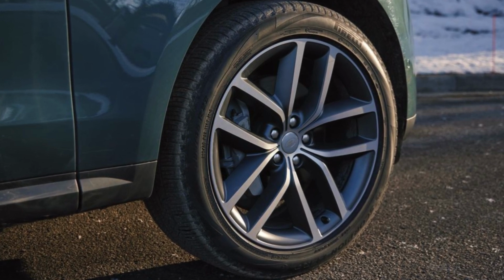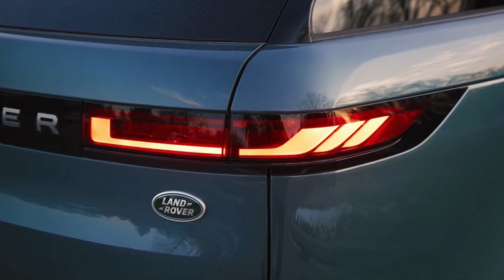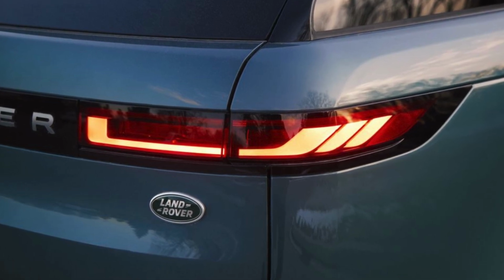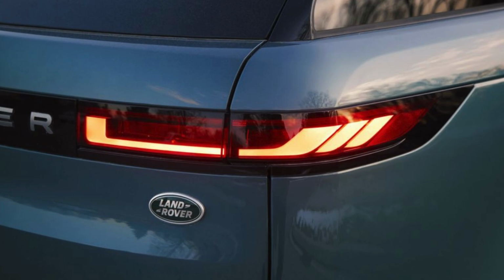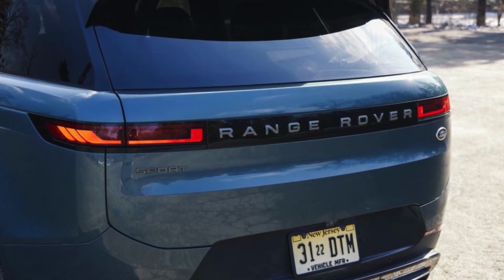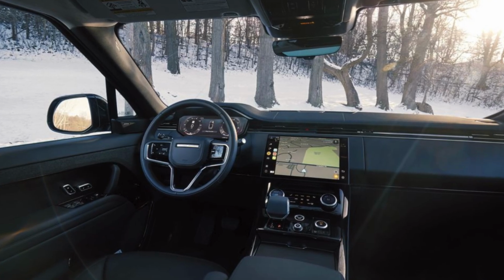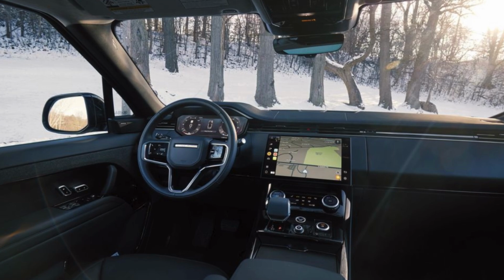A 4-year/50,000 mile basic and powertrain warranty is included with Land Rover vehicles. Rust protection for the Sport is good for 6 years and unlimited mileage. Roadside maintenance for 4 years or 50,000 miles is also included. That's all average, though some brands further provide a few complimentary planned service calls.